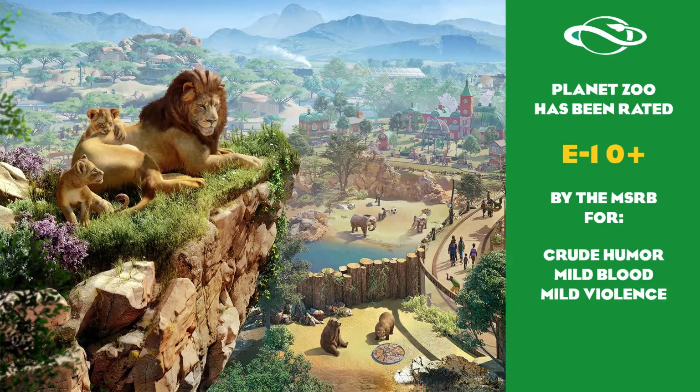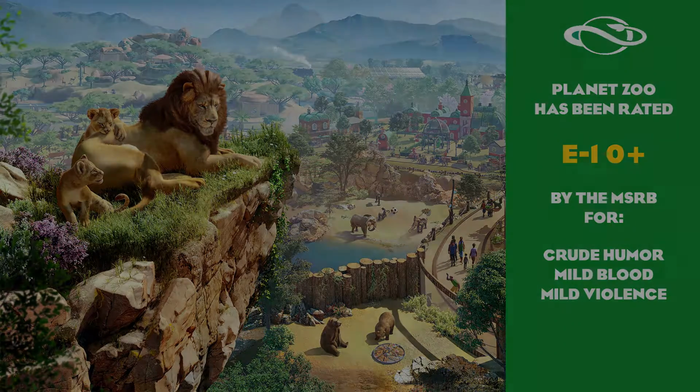Planet Zoo has been rated E10 plus by the ESRB for crude humor, mild blood, and mild violence. It has been approved for all persons ages 10 and over.